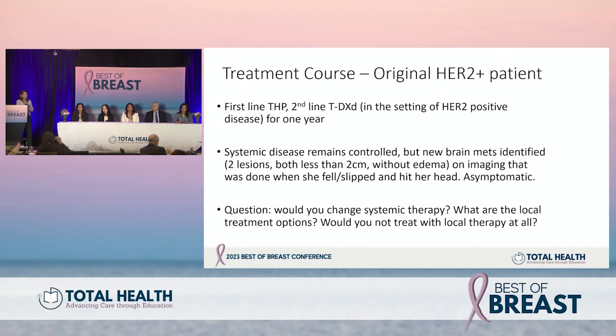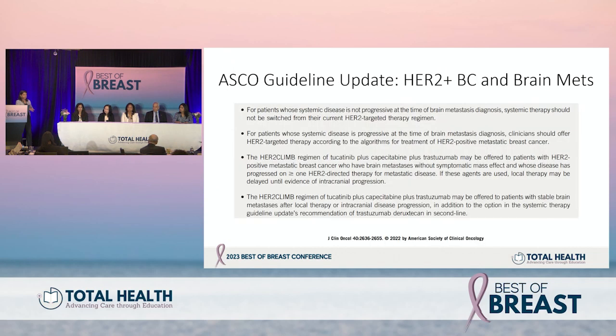So the question I'll pose to our team here is, would you change the systemic therapy? What are the local treatment options? Would you hold off on local therapy entirely? And as we go through that, maybe we can first review, Cynthia, you could take us through the ASCO guideline update, especially highlighting what to do in this situation where there's systemic disease control and isolated progression in the CNS.